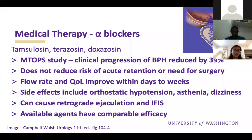Retrograde ejaculation is pretty common. And for older patients, that's not of much consequence. But for someone who wants to maintain fertility or is interested in having biological children, it can be a big deal. So I always just mention that to them.